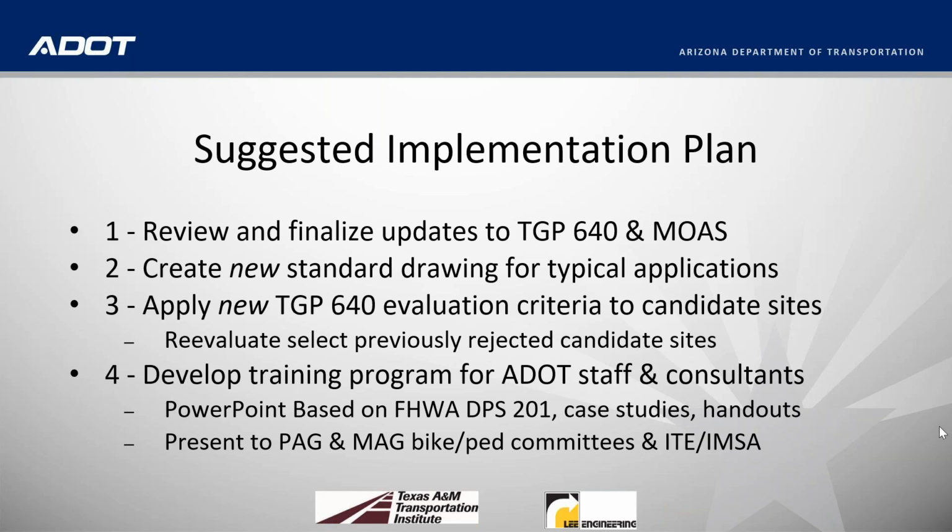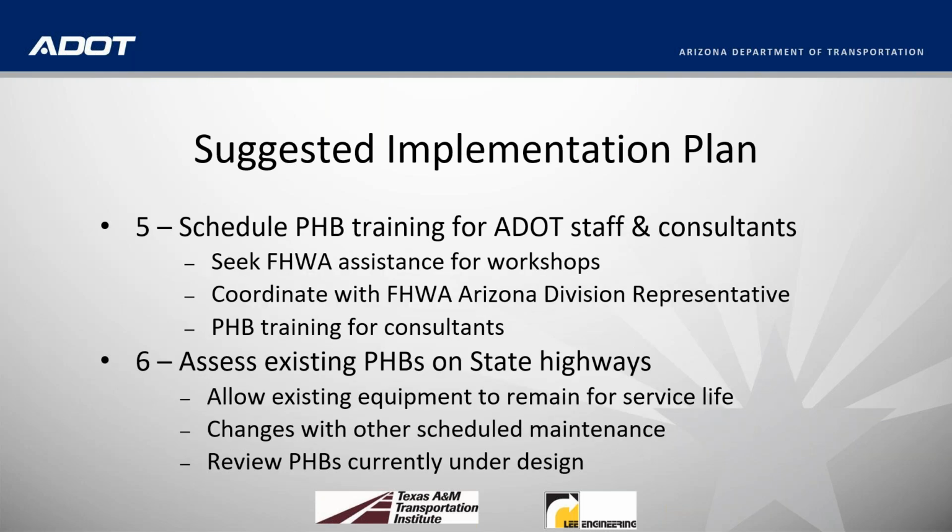And develop case studies and handouts, and then present to the local COGs, the local ITEs, so that information can come out. Schedule training for ADOT staff and consultants, and then assess the existing pedestrian hybrid beacons on state highways that have already been done. If the recommended designs or the operational features are different than what comes from the study or what is adopted by Arizona, take a look at making some changes in those things on a scheduled maintenance basis.